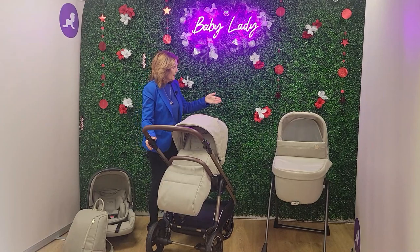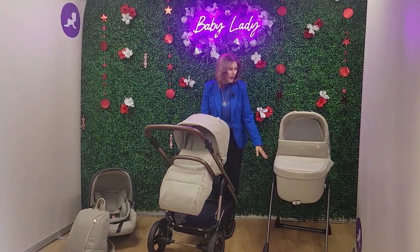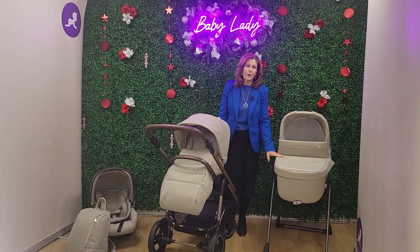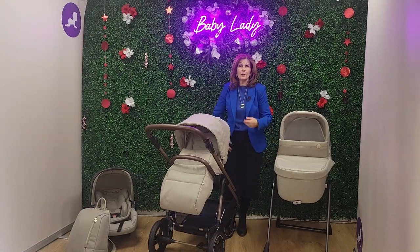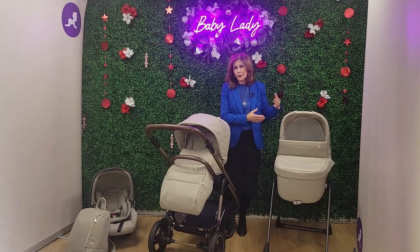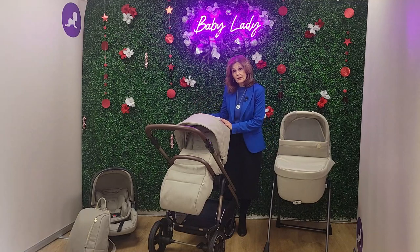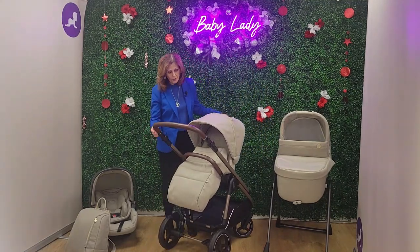So what I've done is I've popped the carry cot onto the home stand. Now, I love the fact that this is included in our bundle price. It means that you can use this in your house, maybe instead of a Moses basket, or maybe downstairs. It's one of the things that Europeans do so brilliantly, is maximum use out of our carry cot. If you're going to have a carry cot, let's get the use out of it. So whilst I've done that, I've popped our seat unit onto our pushchair, and I think you'll agree it does look extremely gorgeous and stylish.